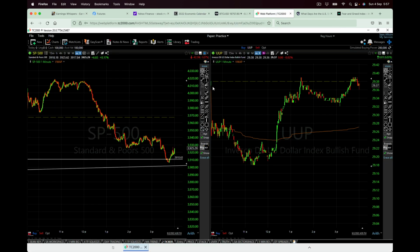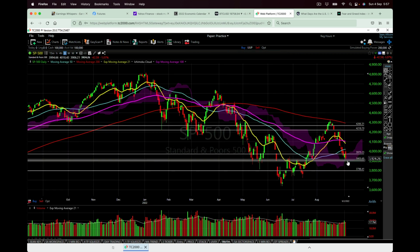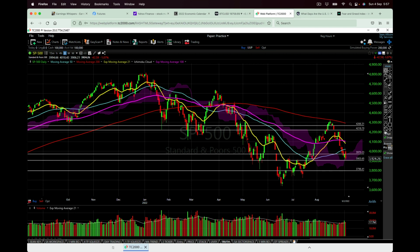The US dollar, that pivotal level where the market is right now, and that's certainly something that we want to be watching. Now, remember, it's a short week. The stock market is closed on Monday, right, for Labor Day. So keep that in mind. Okay, so it's a short week, and that's something we need to be mindful of as well. We certainly still are in the greed area here with the fear and greed index, so keep a close eye on that as well. But this level is very significant this week. I will be watching that very, very carefully.